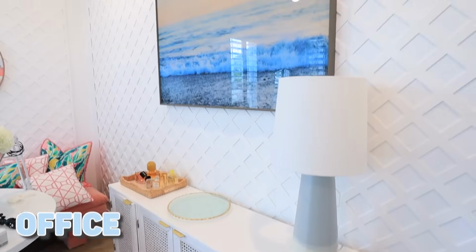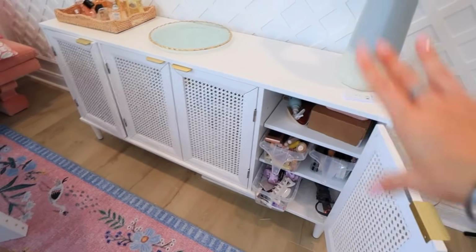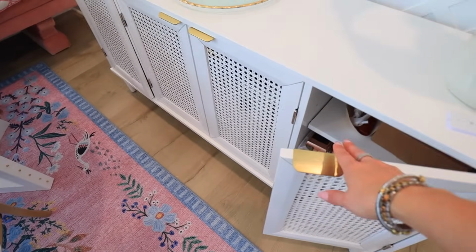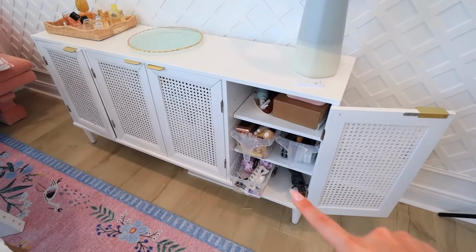And next up, we need to declutter this cabinet in my office. I really want to put something different here. There's makeup, there's camera equipment, there's a bunch of different things, but regardless, all of it does not fit anymore. There's stuff on my table in here, and it worked for a while, but it's time for something new.